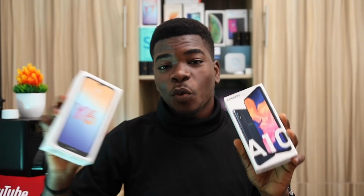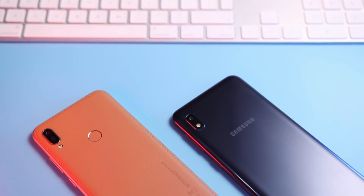Hey guys, it's Tal here, and this is my comparison between the Samsung Galaxy A10 and the Huawei Y6 Prime. Now, these two devices are very similar and are also very different in some ways.